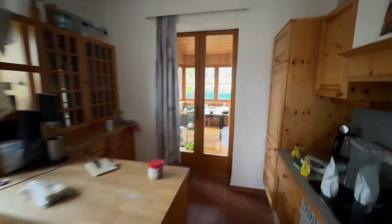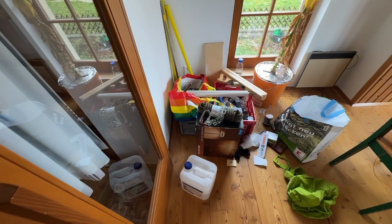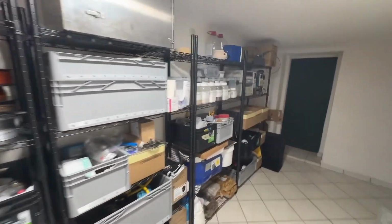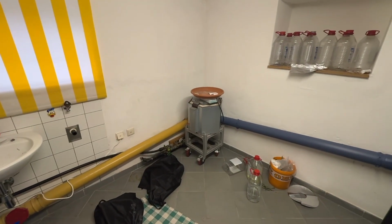And through the kitchen there's like the main hangout dining room type thing. Also very much a mess. And also mainly used for storing stuff right now. Downstairs we got more storage, a little nook for the printers and usually the laser engraver. Pottery kiln just in the corner of the laundry room.